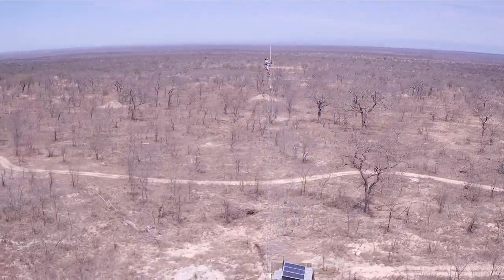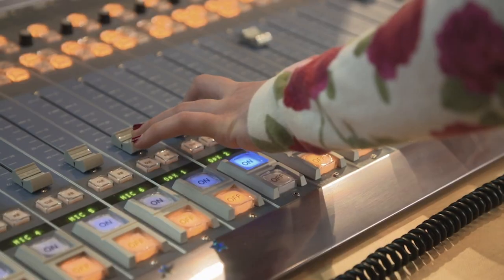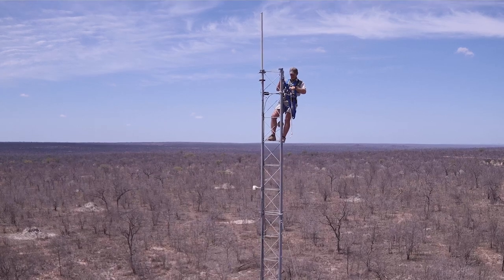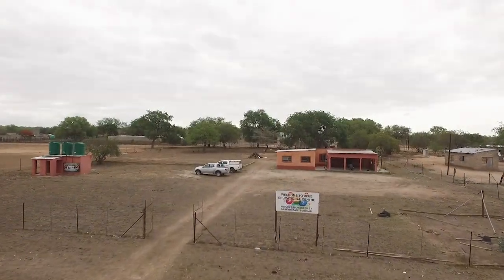Larger projects in the last few years include development and support of a local radio station and providing internet access into various youth and community centres.